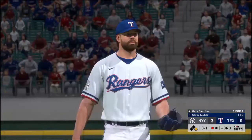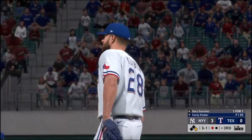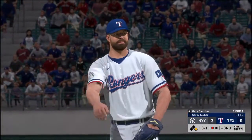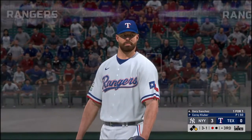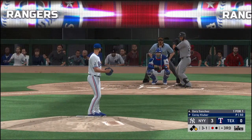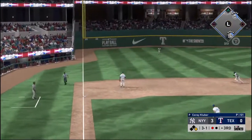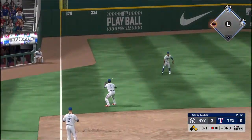And it misses. 3-1 now. Hey, he's had great command all day. Want to see how aggressive he is in the zone with a 3-ball count. The 3-1. Hit hard on the ground to third. Oh, it takes a nasty hop, and he's unable to haul it in.